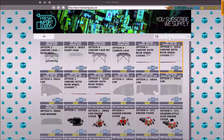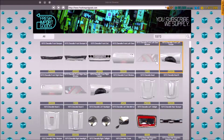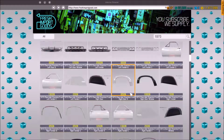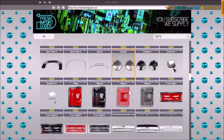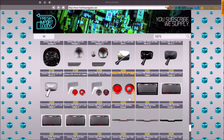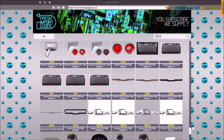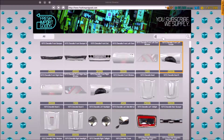So 1970 DODGE. See what happens here. Nope, that's what I thought. Need to be capitalized? No. How about just 1970? Yeah, we get the Chevelle too, and we're going to get the Camaro. So, that's alright. Scroll through here. What is it anyway? Ooh, maybe it isn't 1970. Let's just put Dodge.